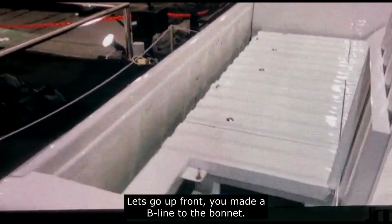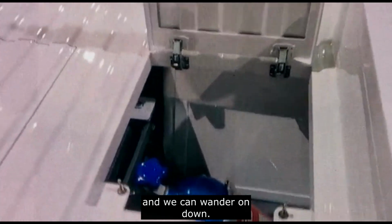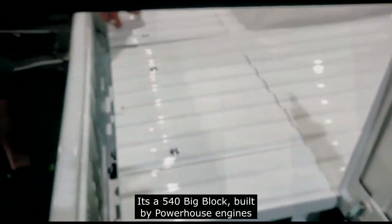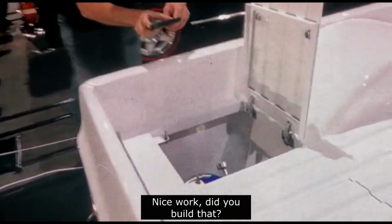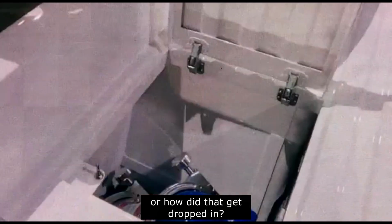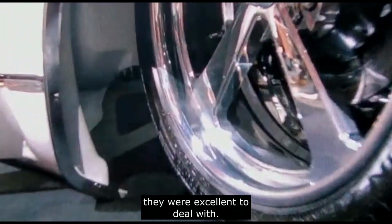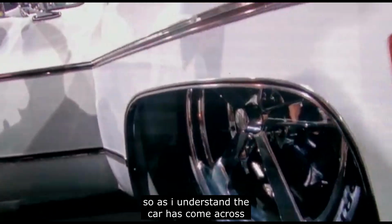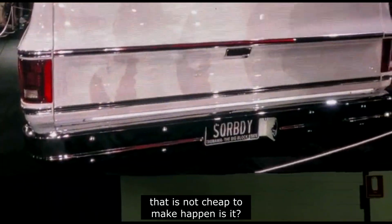All right, so let's go up front, and you made a beeline to the bonnet, and we can wander on down. Let's have a little look at it, and you can tell us what's under there. It's a 540 big block, built by Powerhouse engines, and it's ready to go for nitrous. Nice work. Okay, did you build that, or how did that get dropped in? Powerhouse engines in Melbourne built that. Excellent to deal with. And so, as I said, you guys are all from mainly in Tasmania. So, as I understand it, the car has come across onto the mainland 3 or 4 times, and that is not cheap to make happen, is it?